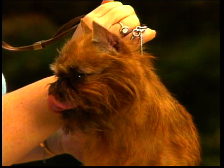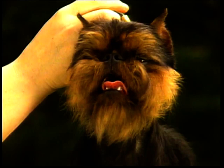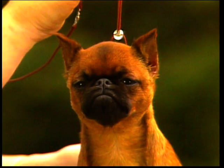This dog's coat on the head has been left too profuse, which is not desired. This is a correctly trimmed face with a distinct but moderate fringe. The smooth coat should be short and sleek. There should be no facial stubble and no trace of wire hair.